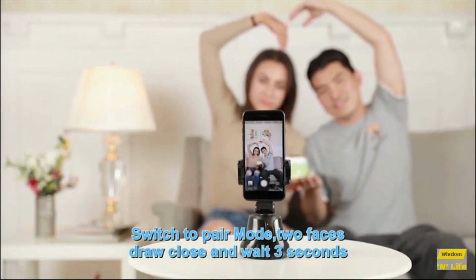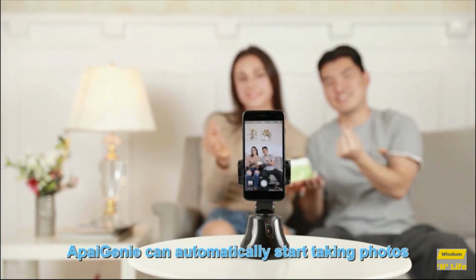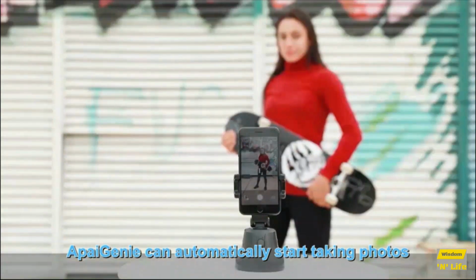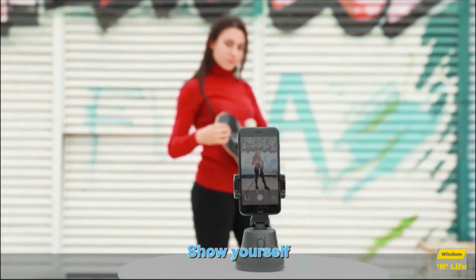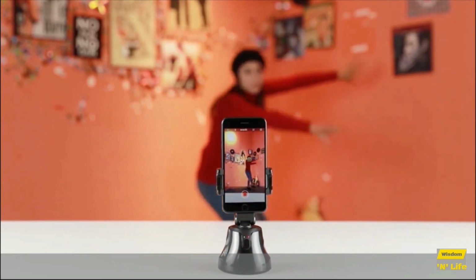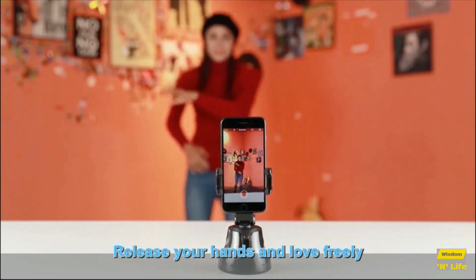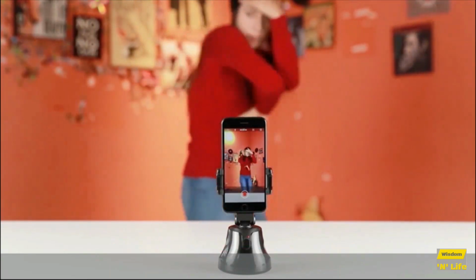Switch to pair mode. Two faces draw close and wait for 3 seconds. Apie Genie can automatically start taking photos. Show yourself. Accompany your family. Embrace your beloved. Play with your pets and have fun with your children. Release your hands and love freely.